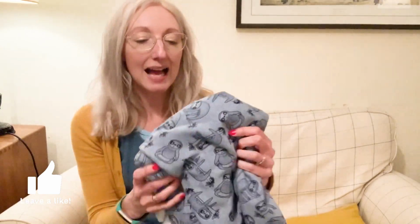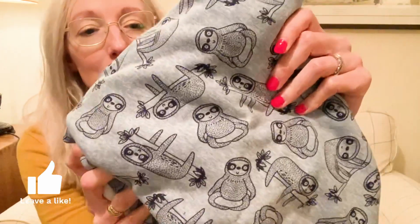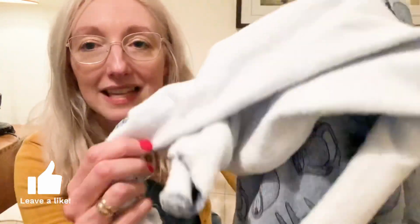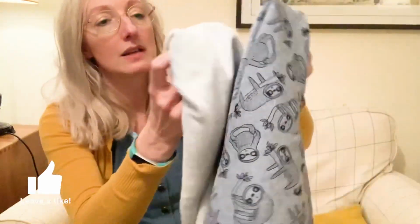for William. So again, I have been gifted this fabric from a lovely friend of mine, and it's got sloths all over it, which is super cute. It's really, really fluffy on the back. So this is actually a sweatshirting jersey, which has already been cut previously, as you can tell, because it's not in one whole piece, but I think I've got enough left over here to make a hoodie for William.